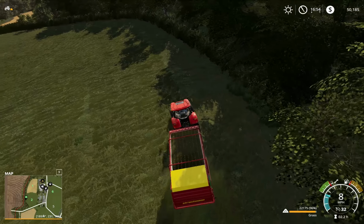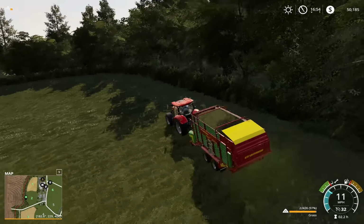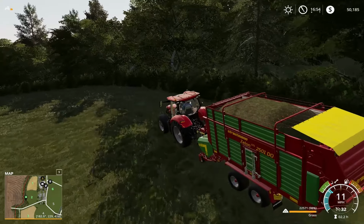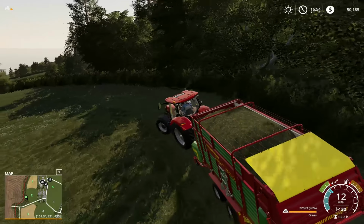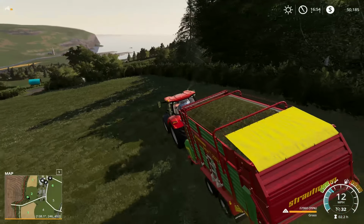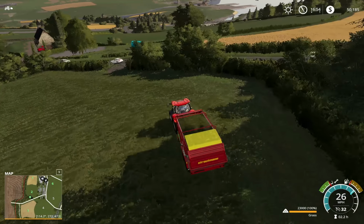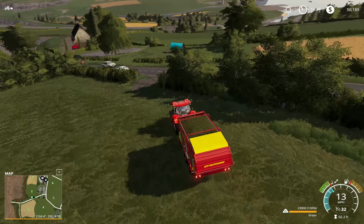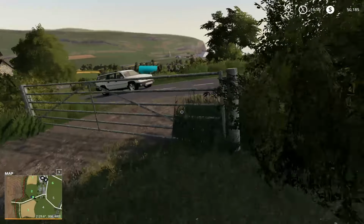Okay, we're just about full here. 98%, 99%, 100%. So we're full, and we haven't picked up hardly any of the yard.